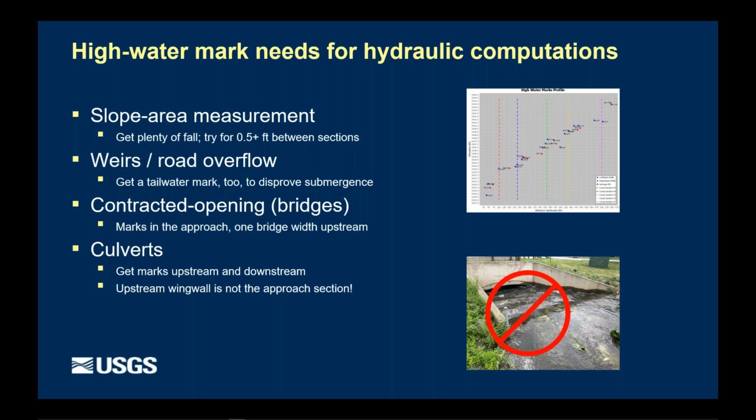suitable for the computations. And the same thing could be said if you've got a pressure transducer operating at a culvert site. Do we want to locate it on the wing wall? Same thing. If you're using culvert computations to compute a peak discharge, you don't want that pressure transducer on the end of the wing wall. You want it somewhere in an adequate approach section.